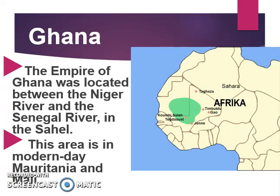Ghana is the next kingdom we will take a look at. These next three are all going to be located in similar areas in northwestern Africa. The Empire of Ghana was located between the Niger River and the Senegal River in the Sahel. This area in modern day is Mauritania and Mali. So it's the area that is in green on the map there.